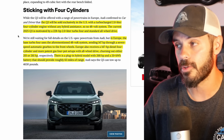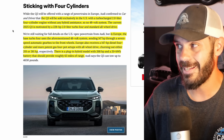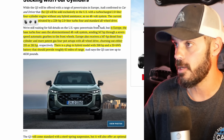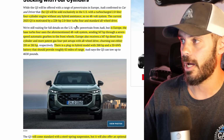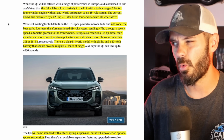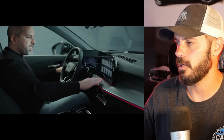Now, the current 2025 Q3 is powered by a 228 horsepower 2-liter turbo 4 and standard all-wheel drive. Now in Europe, they got a lot more options. Look at this. The base Turbo 4 uses the aforementioned 48-volt system, sending 147 horsepower through a 7-speed automatic gearbox. 147 horsepower does not sound like a lot by today's standards. I mean, if it's a hybrid, I would assume it to have a little bit more than that, because you do have an electric motor as well.